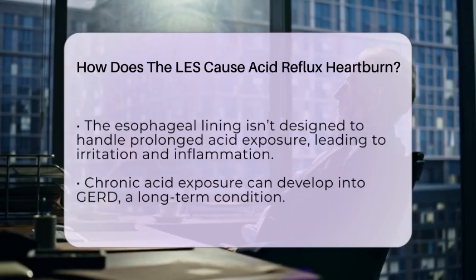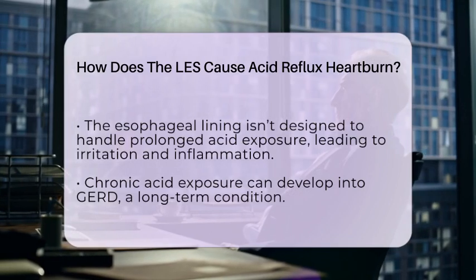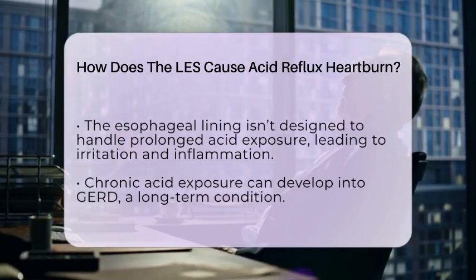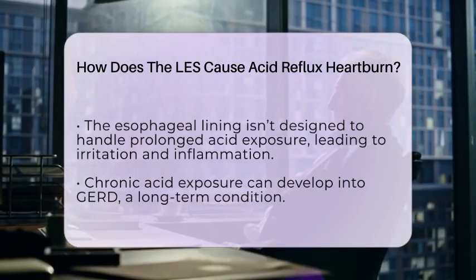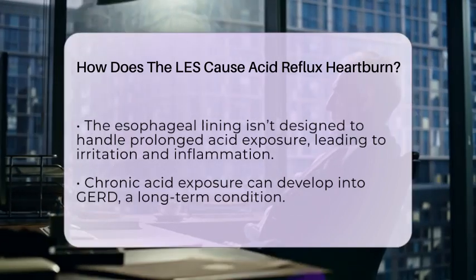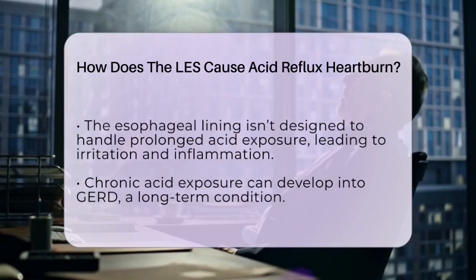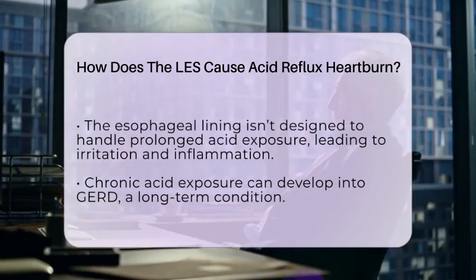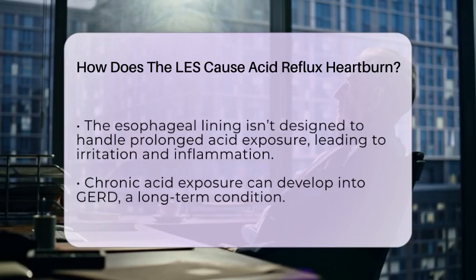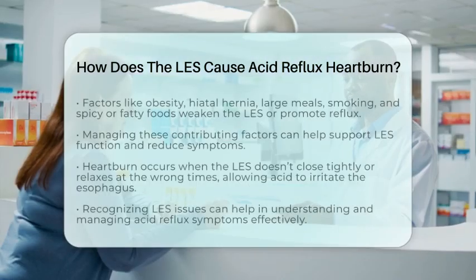When the LES fails to maintain its tone or relaxes inappropriately, stomach acid can escape into the esophagus. The lining of the esophagus isn't built to handle prolonged acid exposure. This causes irritation and inflammation, leading to the burning feeling of heartburn. If this happens often, it can develop into gastroesophageal reflux disease, or GERD, which is a chronic condition.